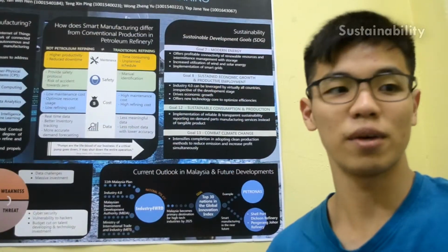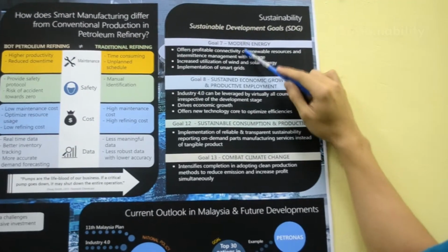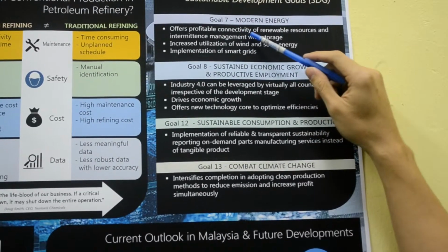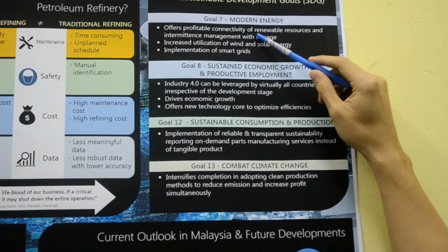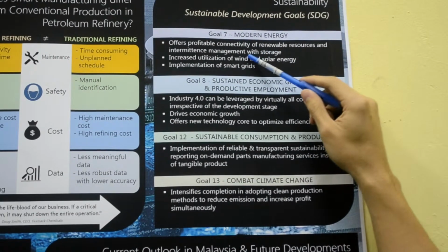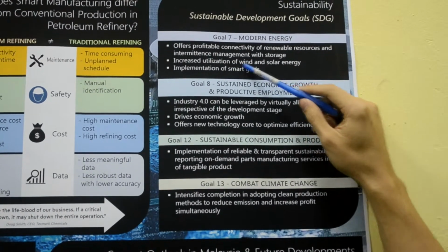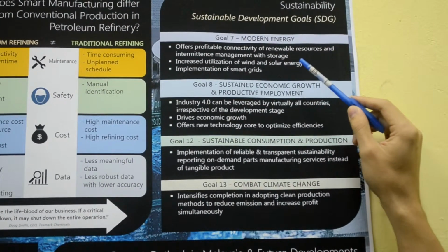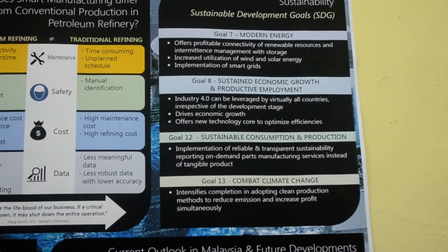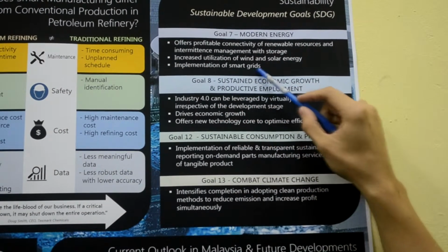Thank you. Hi, my name is Wong Zheng Yu, and this is Sustainable Development Goals. First, modern energy. Industry 4.0 offers the opportunity of profitable connectivity of renewable resources and intermittent management with storage, and increased utilization of wind and solar energy. Diverse opportunities are there for the modern energy agenda to benefit from the Industry 4.0 technology portfolio. And next is implementation of smart grids.